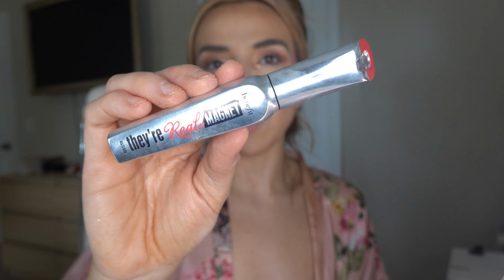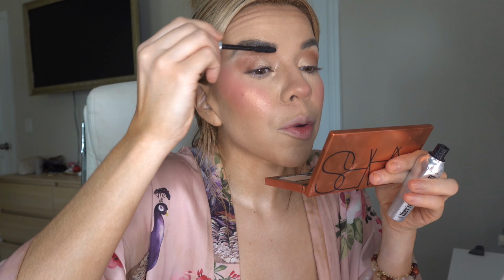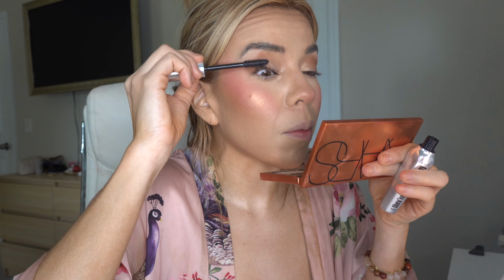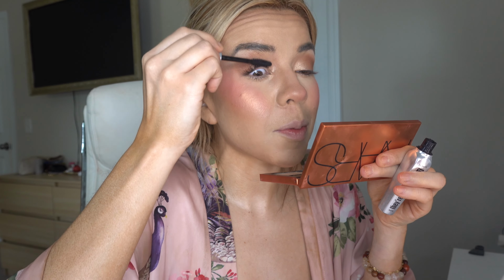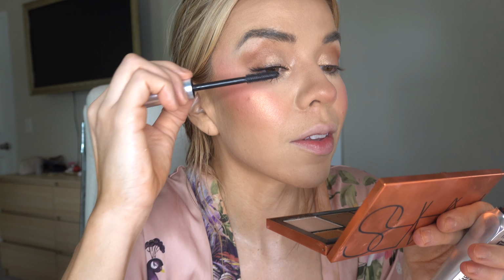I'm gonna curl my eyelashes so that I can put on some mascara. I'm gonna go in and use the Benefit They're Real mascara. I feel like I've been using this also for many, many years, and it's just such a good staple mascara to have in your collection. I just remember in college, we all bought and used this specific mascara. It was like the it girl, and she still is. She truly still is. So as you can see, it does a great job with the lashes.